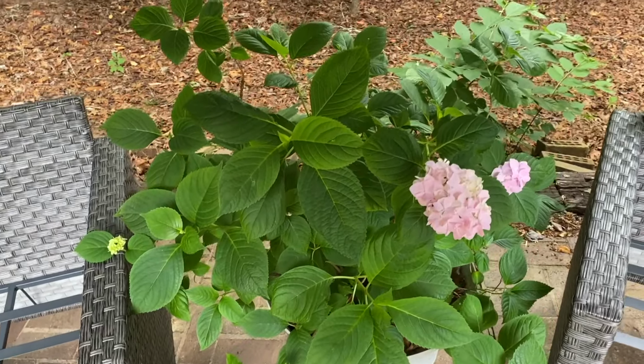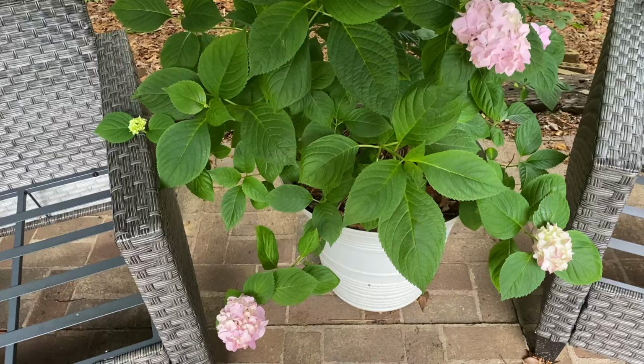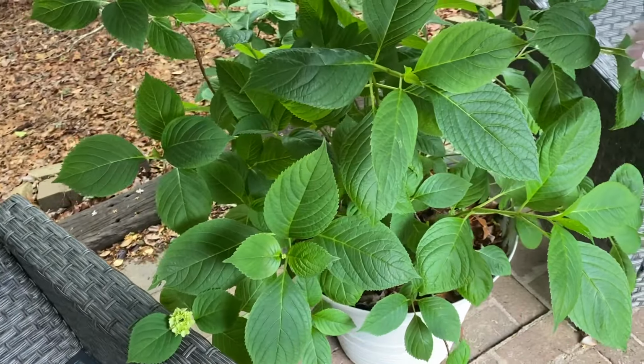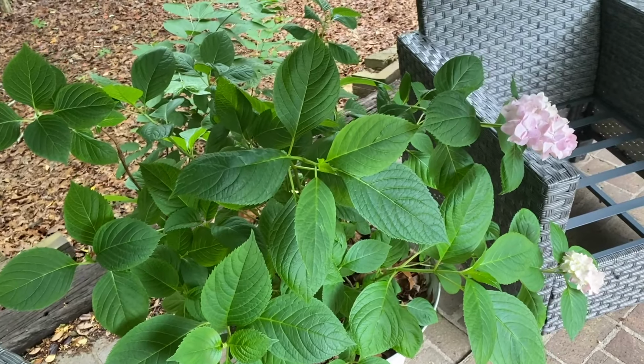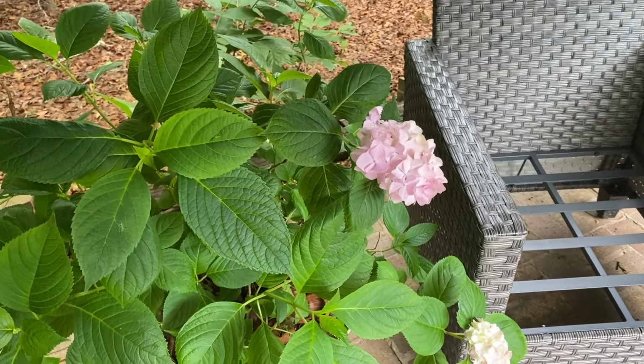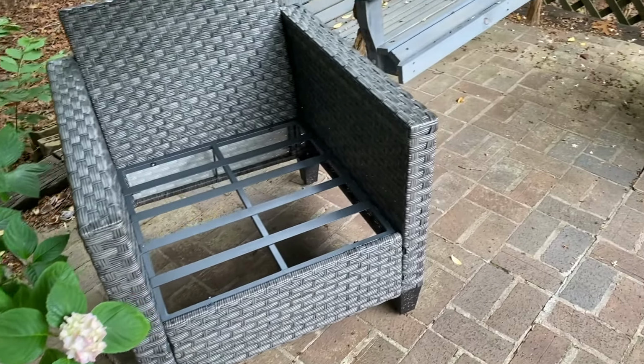And then this hydrangea, I planted this about 2 years ago in this container, and it was just a tiny plant that I found in the clearance section, and it loves it out here. And every time I see it out here blooming, it just makes me smile. You know how much I love hydrangeas, and I had to have one out here on the patio, so I just let it do its thing in this container.